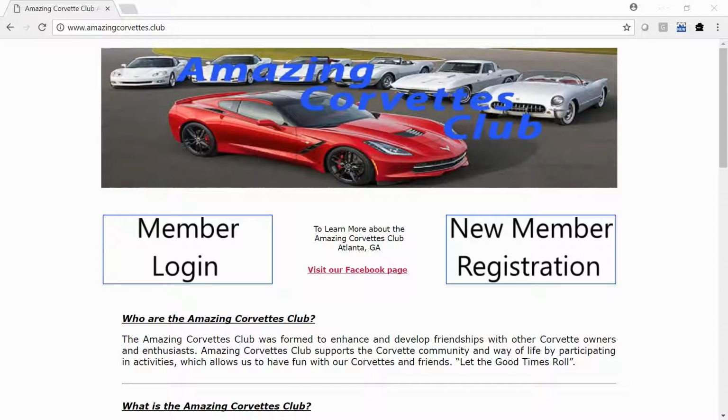Hi, folks. Today we're going to talk about how to reset your password if for some reason you're locked out of your Amazing Corvettes account. Again, as always, go to amazingcorvettes.club or amazingcorvettes.com. At this point, go to member login.